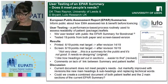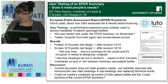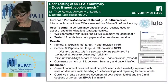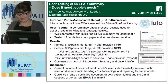After these revisions, the EPAR summary performed better, with the print version having 14 out of 19 points meet the target, and for the screen version, 16 out of 19. Now, you will recall that in the original, it was 6 out of 19 in both. The qualitative feedback after these revisions was more positive. To conclude, the current EPAR document did not meet the needs of people in a user test. However, when revisions were made, according to good principles of design, the readability of the EPAR summary improved.